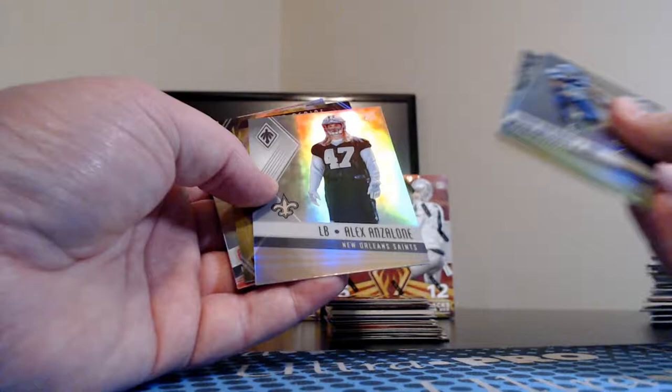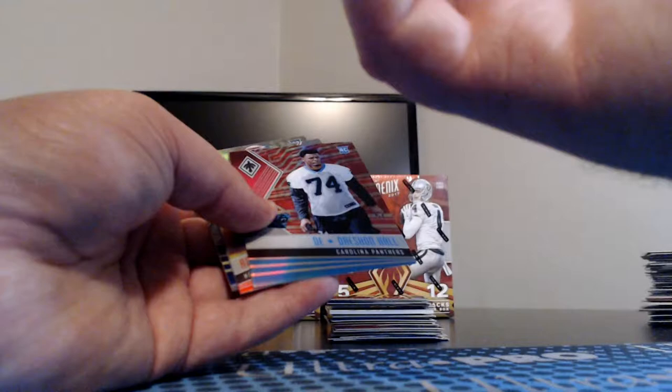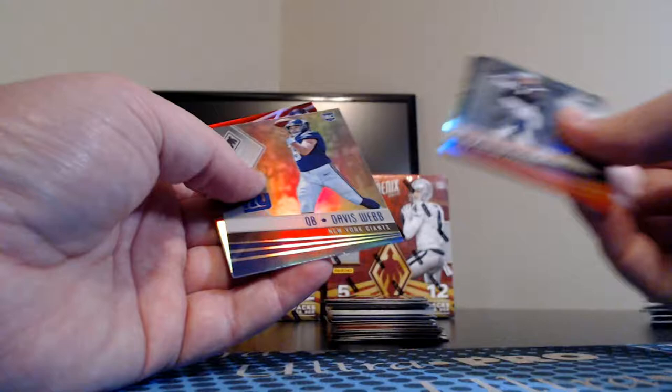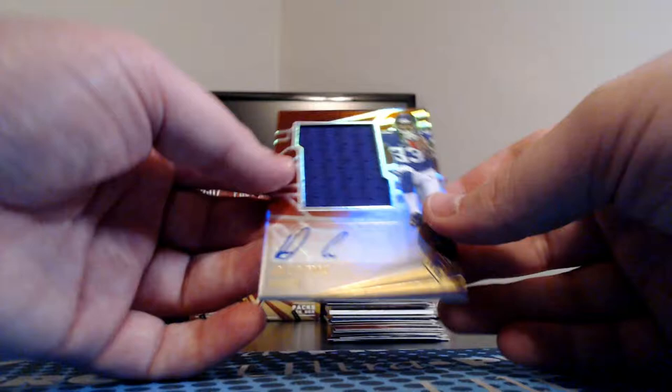George Kittle, orange, 86 of 99. Doug Baldwin, Franco Harris, Alex Anzalone, rookie, all non-numbered. Samaje Perine, 3 of only 25, rookie rising for Bobby Boy and his Redskins. Deshaun Hall, pink, 93 of 199 for the Panthers. Gronk, Julio, Davis Webb. And there you go. Dalvin Cook for Miss Maria and the Vikings. Jumbo jersey autograph.